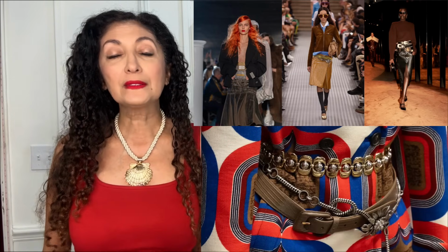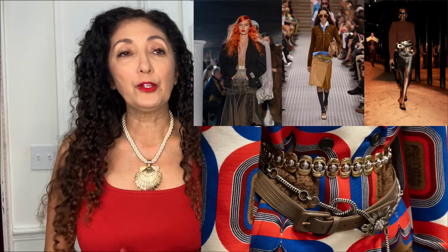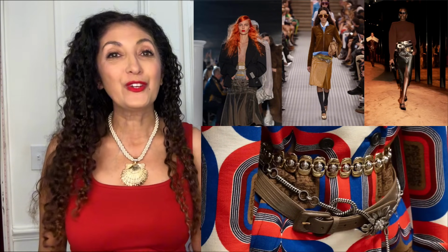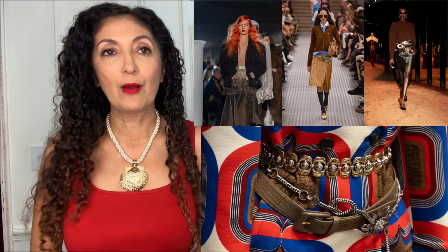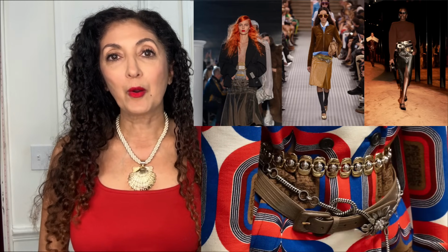Now, if you don't have that belt, this is something that's easy to pick up affordably. You can buy them at thrift and consignment stores, of course. You can buy them at fast fashion retailers. You can buy them high end, wherever you choose to shop for them. I'm definitely going to be investing in a couple more belts this season. It is such a major, major trend.